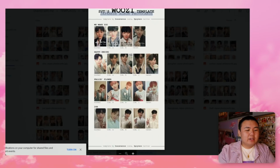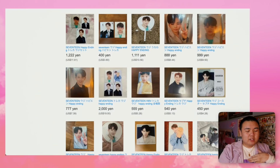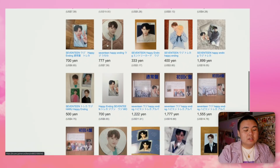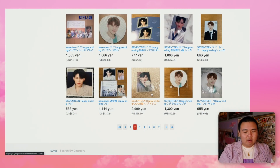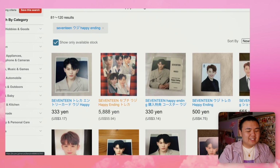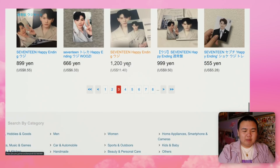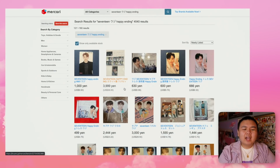The set is cute, but do I really want the whole set? Actually, I really do like the cards of him with the tie. So if I could find a listing, because I really just want the flower card, really this one. Ooh, $55, that's very tempting. People are probably gonna be like, you're gonna pay $55 for that? And the answer is yes, I am.